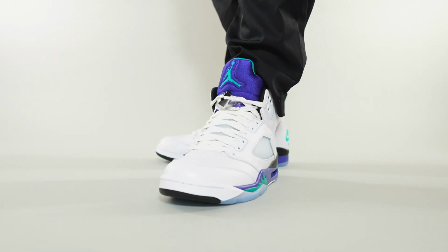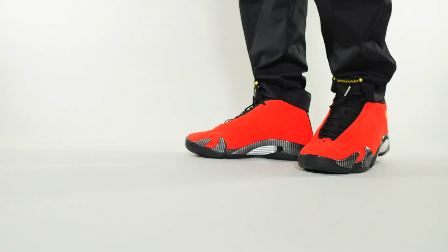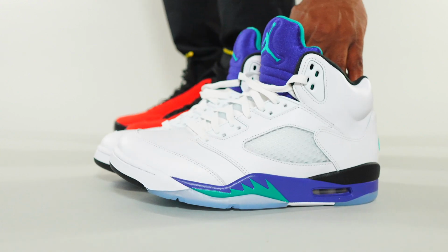First of all, I couldn't tell you how excited I am to actually be able to own a pair of the Grape 5s again and the Ferrari 14s again, and having prior knowledge and ownership of both shoes before. I'm going to try my best to determine value for its detailed look and how they feel for its weight and leather to either A, let you know the information that you're desiring from this video, and B, if you're looking to purchase one of them, what you're going to expect from that particular sneaker.